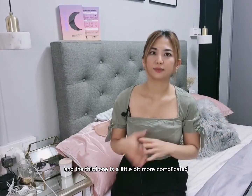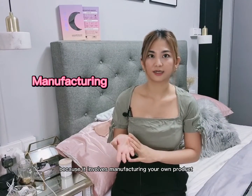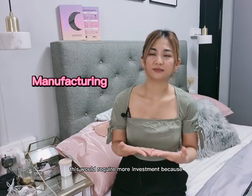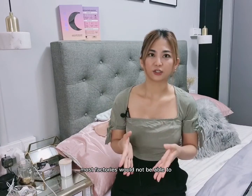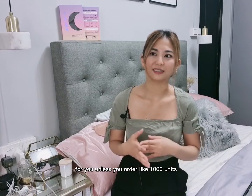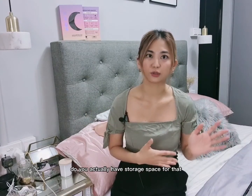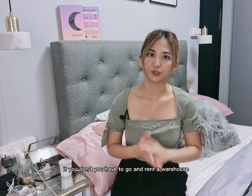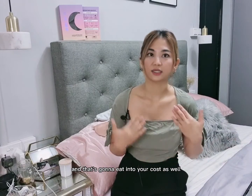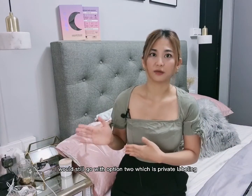And the third one is a little bit more complicated because it involves manufacturing your own product. This would require more investment because most factories wouldn't even make a sample for you unless you order like 1,000 units. And if you order 1,000 units, if you're operating your business from home, do you actually have storage space for that? If you don't, you have to go and rent a warehouse, and that's going to eat into your cost as well. So for that reason, I would still go with option 2, which is private labeling.